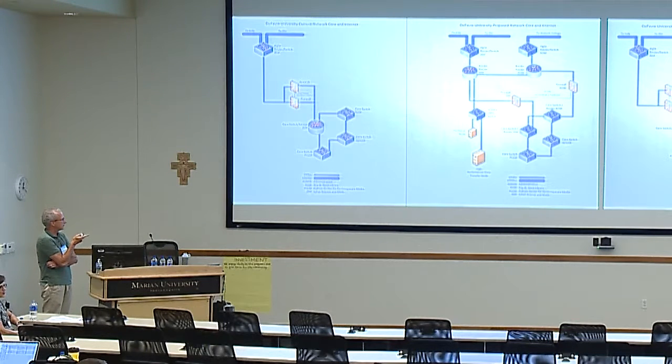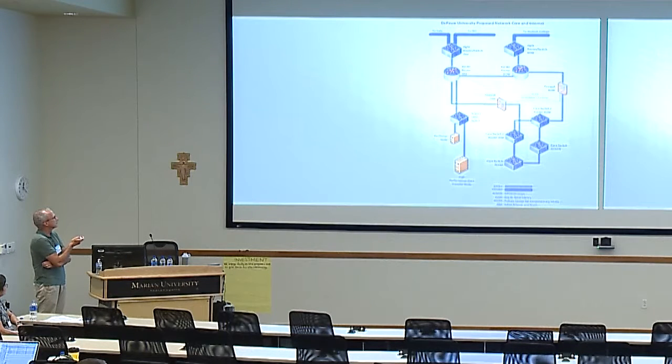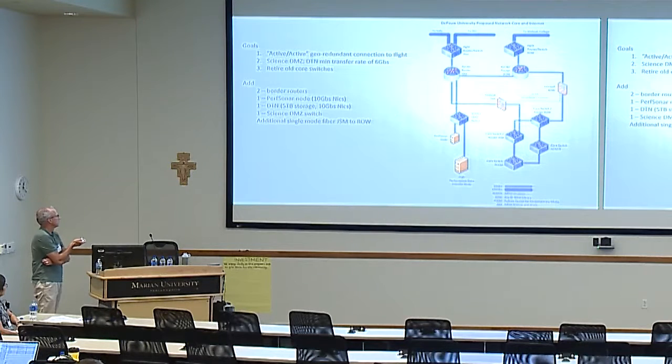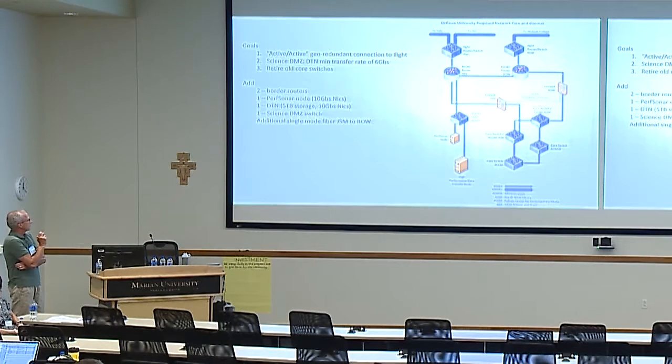The third thing we did is the 4 core switches you see there. Those are going to be updated with new equipment. So we wanted to achieve active connection to iLight, geo-redundant, get a capability for science DMZ for unfettered data transfers, and retire old core switches. So we're adding border routers, perfSONAR, DTN, and a science DMZ switch. We're also having to do some fiber upgrades on campus to make all this work.